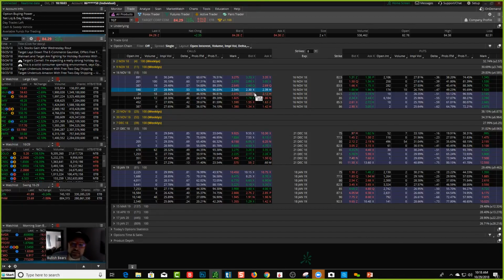You can exercise the contract and own the shares of the company, or you could just buy and sell your options contracts. That's what many people do. You could day trade at-the-money options contracts. You can see right here, put your couple grand in and purchase your options contracts.